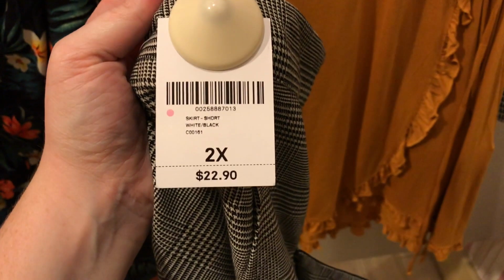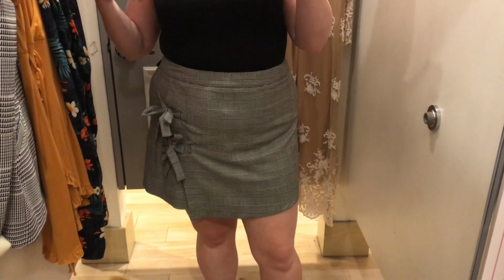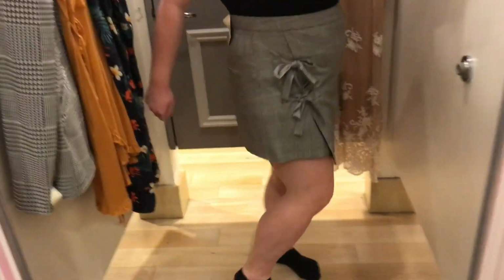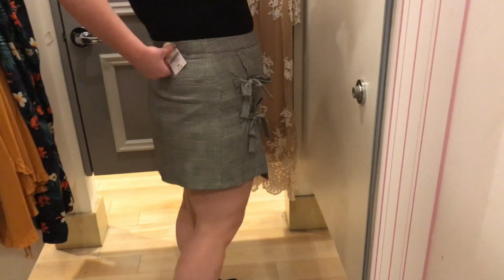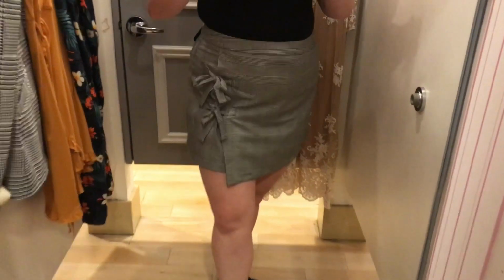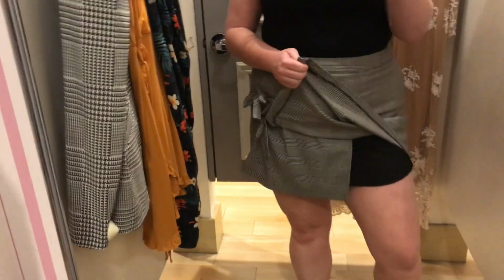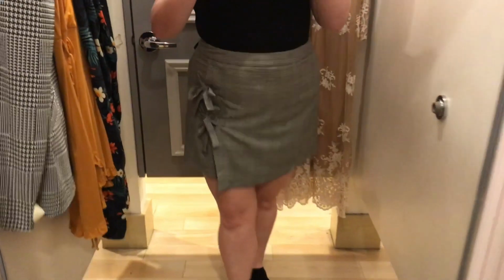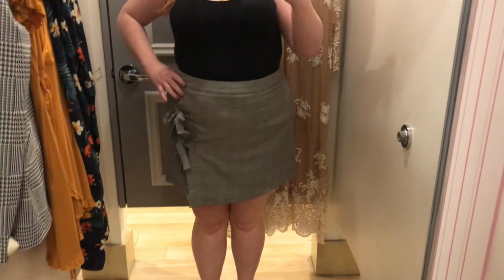Okay, so the first item is a plaid wrap skirt. I've been really into the menswear, workwear inspired kind of items lately. So it's kind of a mini skirt, so not actually good for working, but I thought it was really cute. It has ties on the side. It is a wrap, so I was like, ooh, do I have to be careful with that? But it is lined. That black on the inside, that's the skirt, it's not my tank top. So I was really appreciative that they had that extra layer in there.